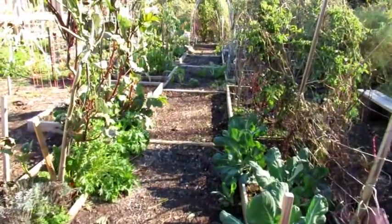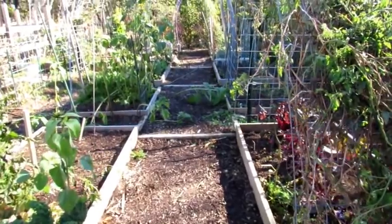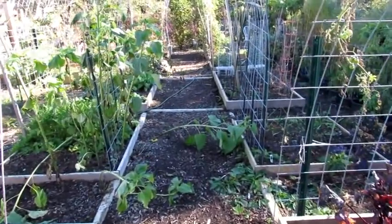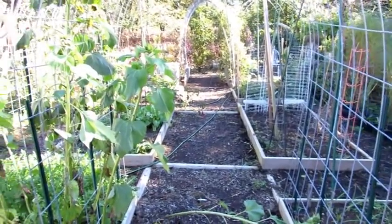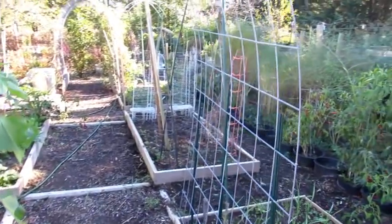So we have number 1, sun. Number 2, starting out with a garden that's too large. Number 3, relying and spending too much money on products stamped organic rather than using compost and thinking about other ways to do it. 4, watering. And really the 5th thing that people do wrong is they spend more time reading about gardening than actually starting the garden. Now, you don't have to know everything.